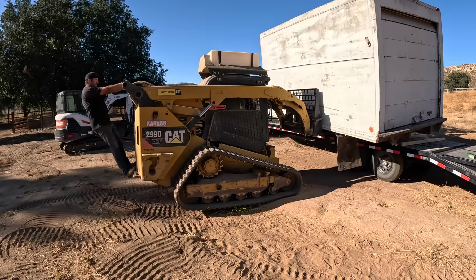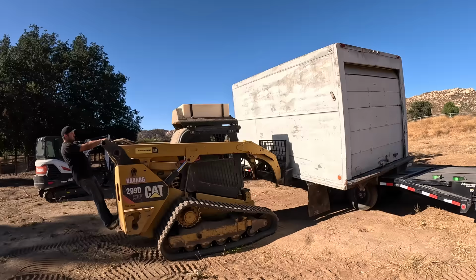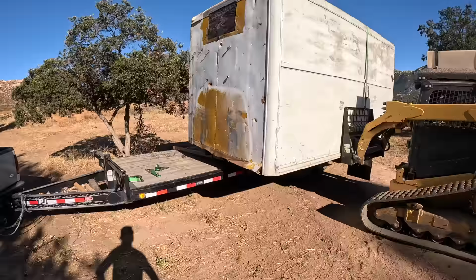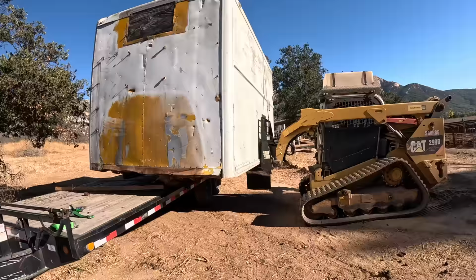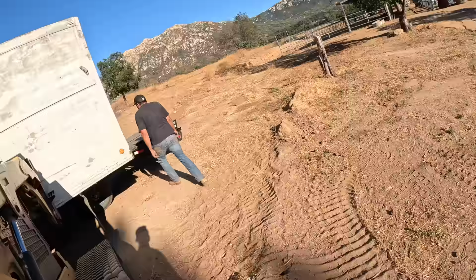Oh, stop. We should probably strap it. Come up with it. I don't think so. Still wanting to go that way? Yeah, a little bit. We had the roll-up door up. I wonder if that brings more weight that way. It would, for sure. That's the only thing we did different, was we had that roll-up door up.